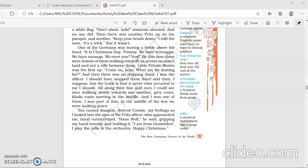Sausages, schnapps, a kind of German drink from grain. We all have this ready with us. Let us have a party.